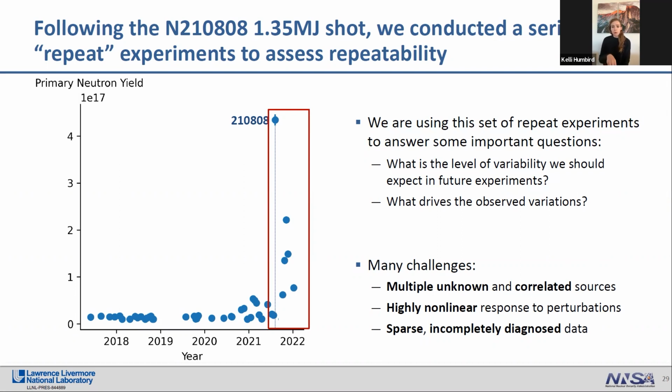There are a lot of unknown and correlated sources of performance degradation in our experiments. And these systems are highly nonlinear. So very small perturbations to, say, the smoothness of the capsule surfaces can lead to huge changes in the outcomes of the experiment. And it's made more complicated by the fact that we don't have a ton of data. We've only done about 100 experiments on the NIF in total. And the experiments are not completely diagnosed. Like we can't measure all of the things we would like to be able to measure that would help us formulate the boundary conditions for our simulations of these experiments. Next slide.